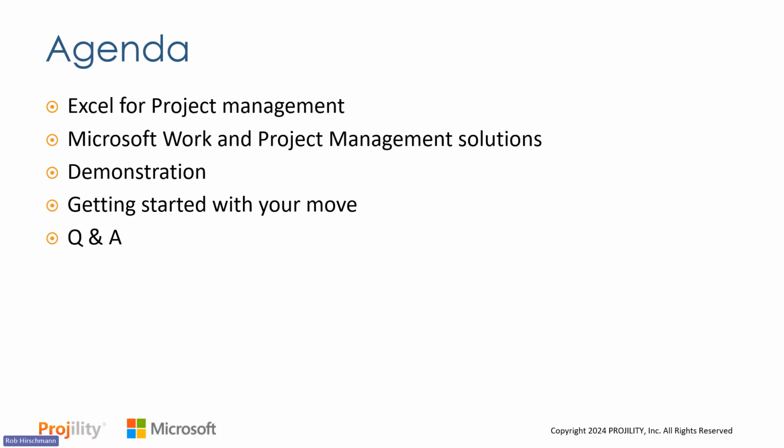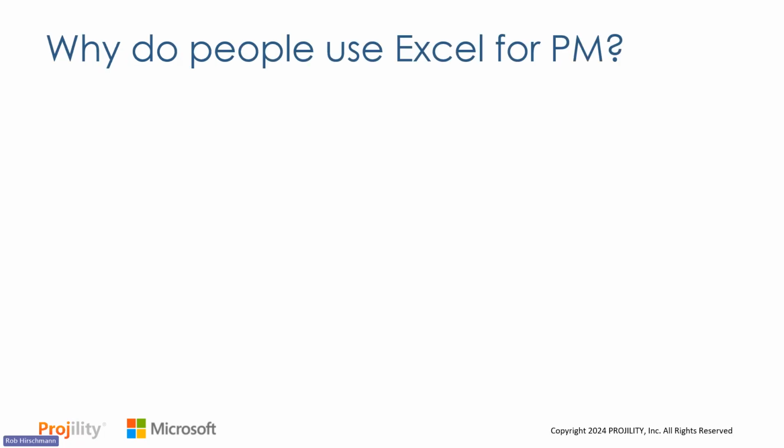If you are thinking about moving to one of these solutions, what are some of the planning considerations, things you want to think about? Let's really start out with, why do people use Microsoft Excel to manage their projects? The first thing is it's super easy. Anybody can build out a work plan and track it in Excel. It's a super easy tool to use because the spreadsheets are very open and allow you to do whatever you want. And most people are familiar and comfortable with Excel. Also, it's free.